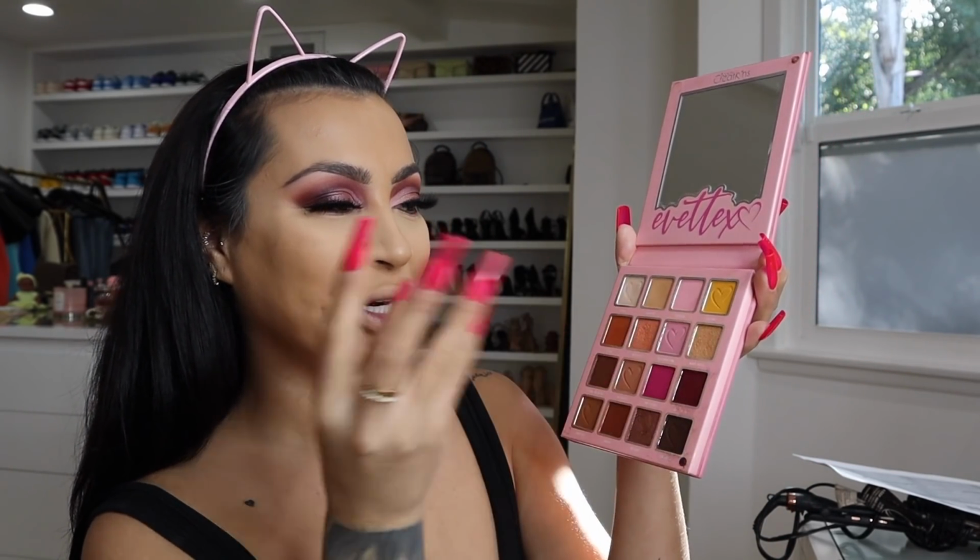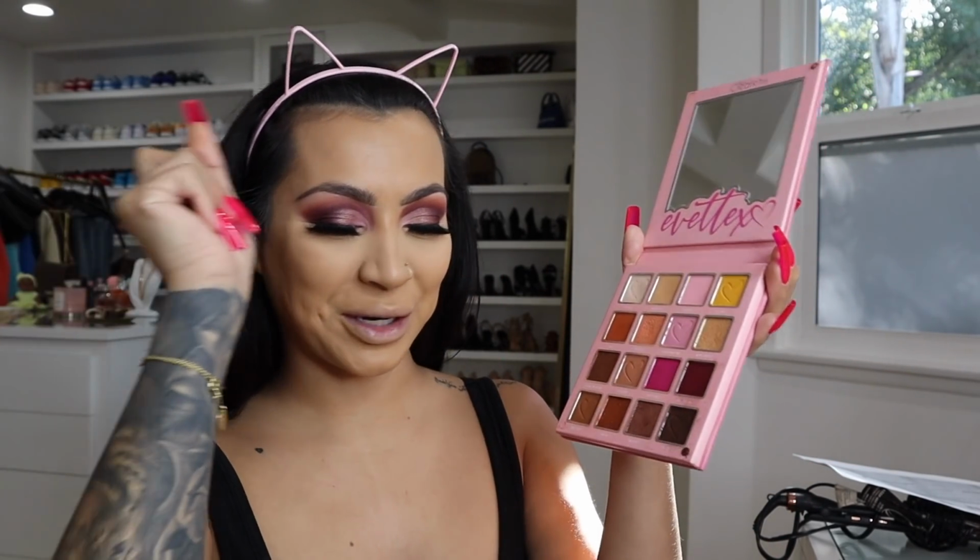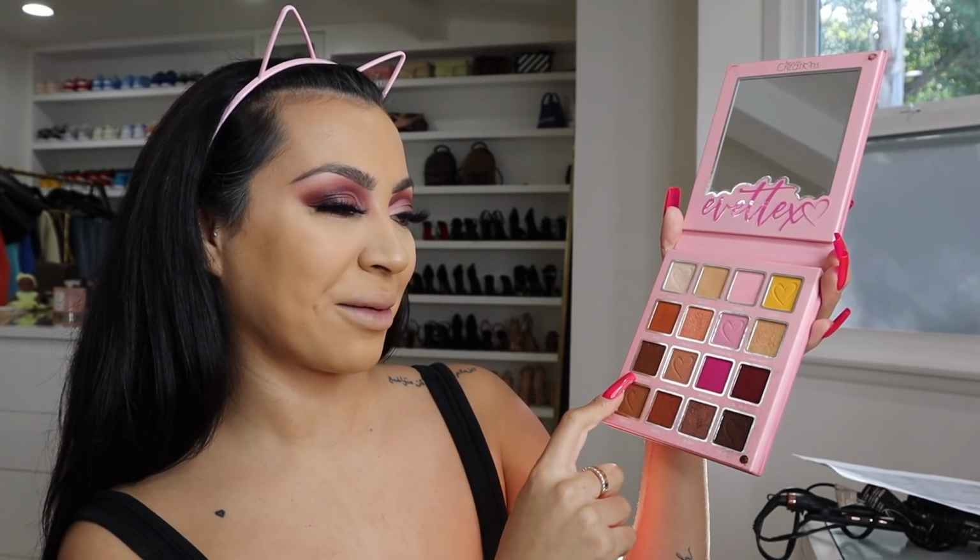This next one is Everything Pink, and it does have a little heart just because Evettexo is literally everything pink. Beauty Creations is everything pink. So it just felt like we really bonded that together, you know, to creating the perfect pink collection. The next one is called Money Moves, and it is a golden greenish color because we out here trying to make money moves. The next one we have is Living the Dream, and it's very self-explanatory.